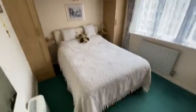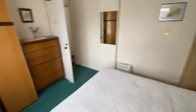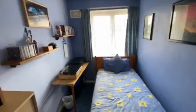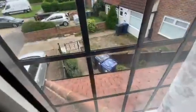Back onto landing into bedroom two, which once again features the fitted wardrobe and storage units. It's rear aspect, which gives you a lovely view over your larger than average rear garden. Back onto your landing, into bedroom three, which is front aspect. Once again, overlooking the front.